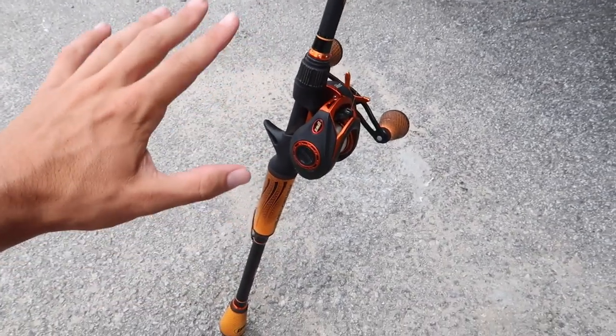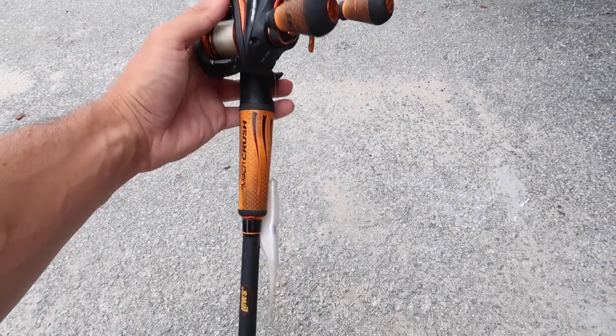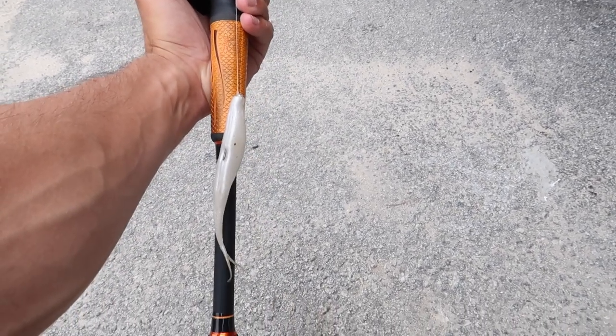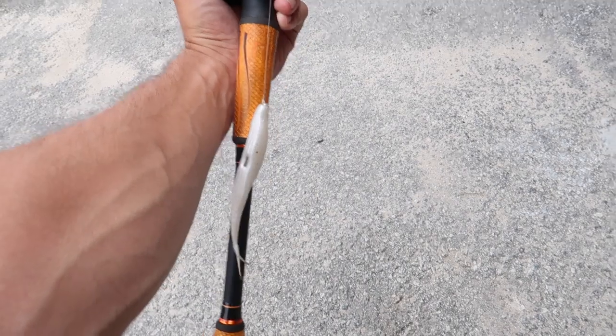You guys are probably asking, Noah, what are you using today? The combo that we're gonna be whipping around is the Mach Crush by Luz right here. Beautiful little combo. We got 17-pound fluorocarbon. If you guys are wondering about the bait, I got a weightless fluke on there with a basic stout EWG hook by Sixth Sense.